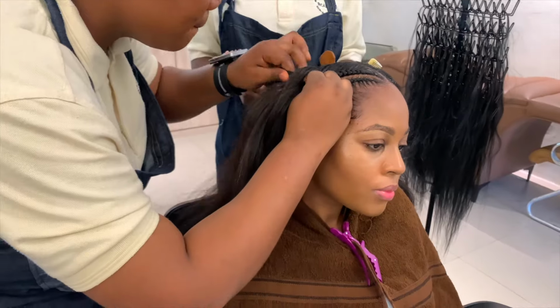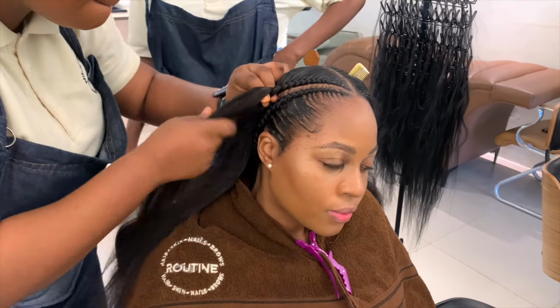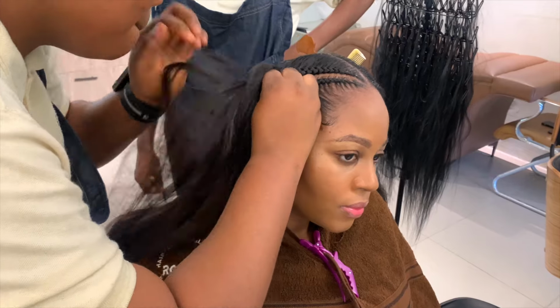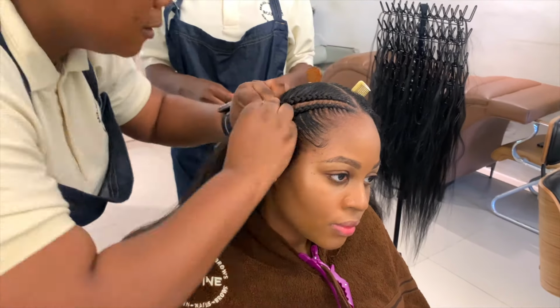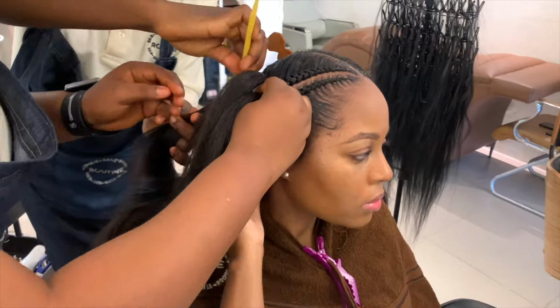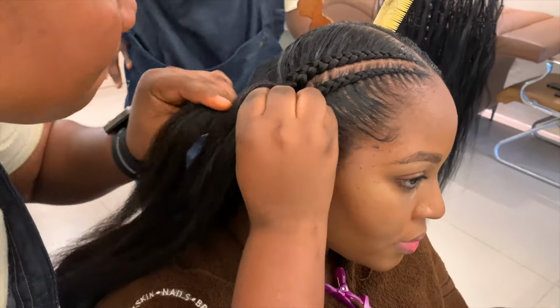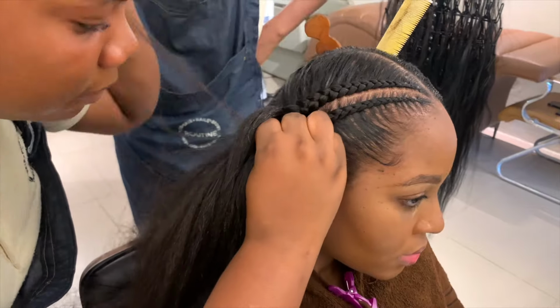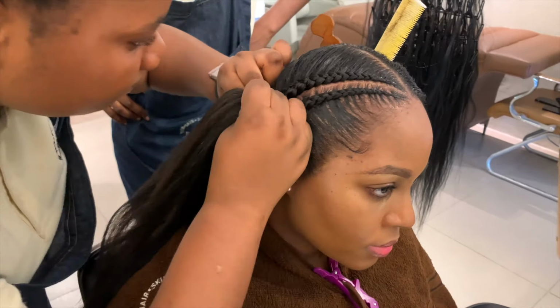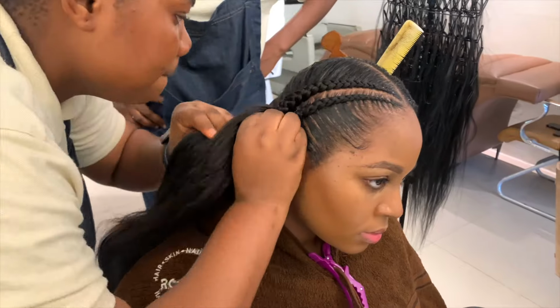As you guys can see, this hairstyle is extremely simple, can be done at home by yourself or by a professional at the salon. It is affectionately called pigtails or plaits, but also referred to as boho braids. It can literally take under an hour to do this hairstyle, and it is low maintenance whilst giving you easy access of products to your scalp.